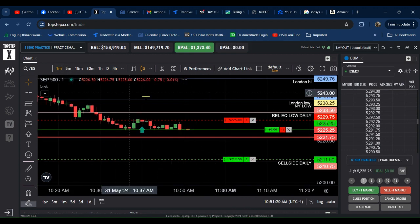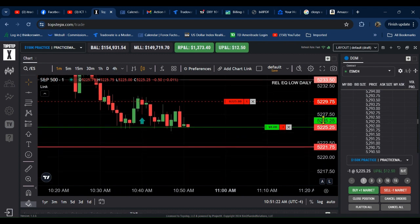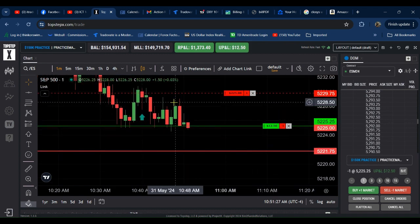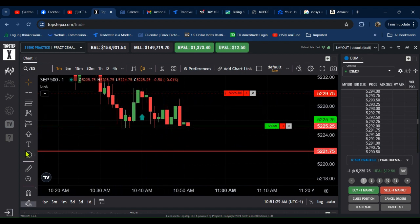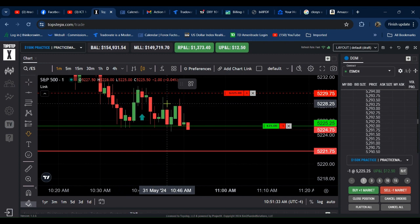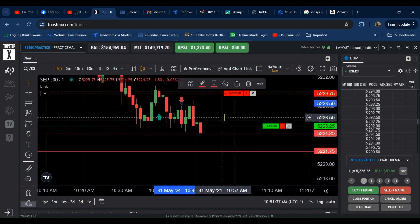Get back to that 1 minute. So we've dipped down below it a couple of times. This is where I sold before. And I believe this is where I took this position right here. I got back in right there.